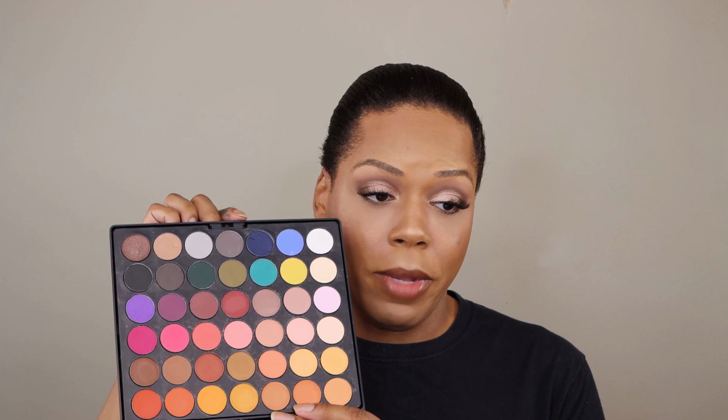That's exactly what happened. I was getting more use out of it. I was loving it, but I started to notice as I tried out other formulas, this one just did not do it for me. She's nice for beginner levels, but once you try other formulas like Juvia's Place Color Pop, she just didn't do it for me anymore. And it was the same thing with this one.